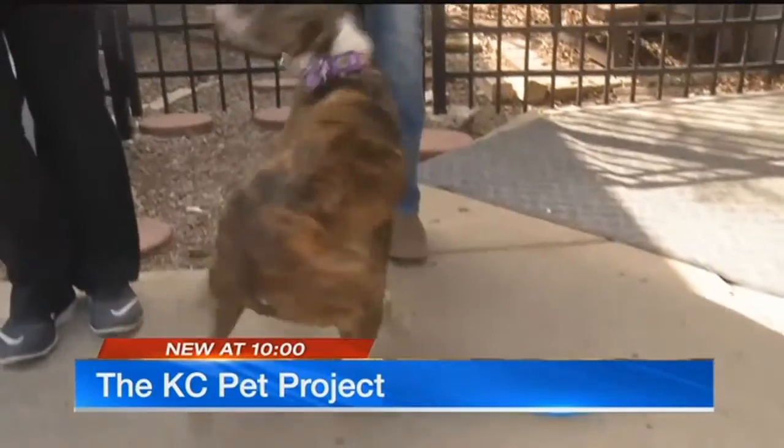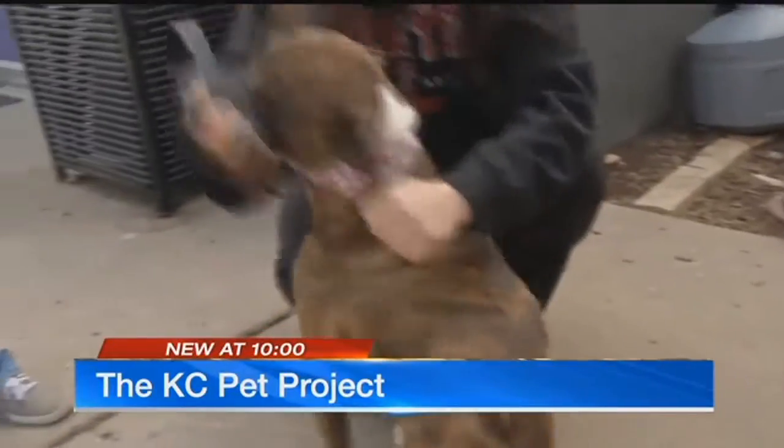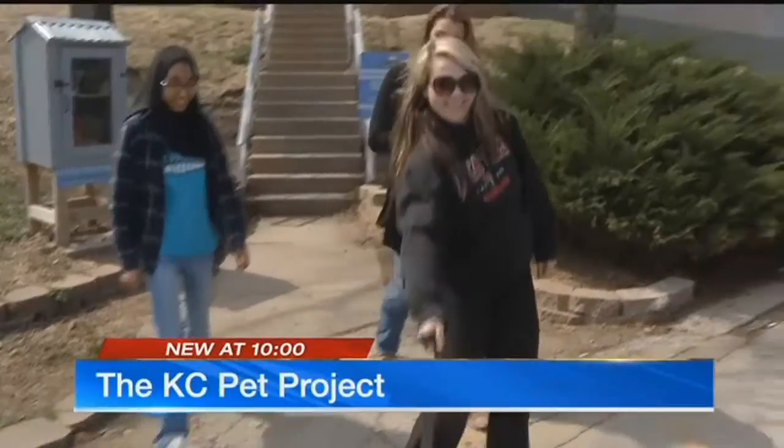She's so cute. All it took for Kenzie Lockett was one look. She just has the sweetest little eyes, and I was like, oh yes, she's mine, I'll take her. New families are formed here every single day.